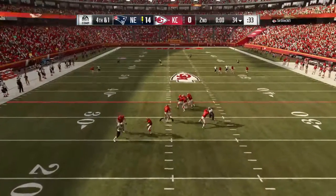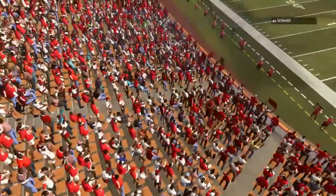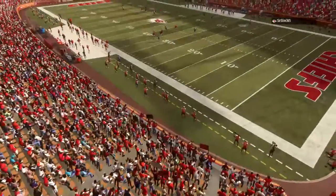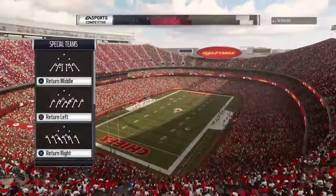Final shot before the half from Mahomes. And he will have a 1st down here at about the 40. First half in the books. You're watching the NFL on EA Sports.